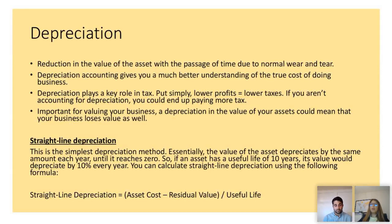So you could just make that up as you go for certain assets. So maybe you keep mowers for 2 years, 3 years, whatever it is. And so you'll implement that policy within your business so that way you can depreciate certain equipment over a certain amount of years. Yep. Awesome.